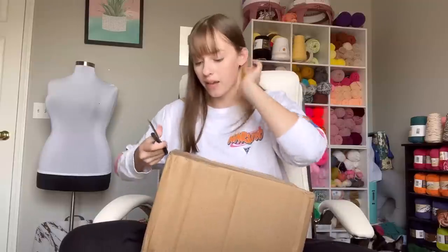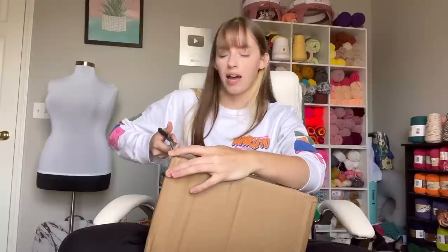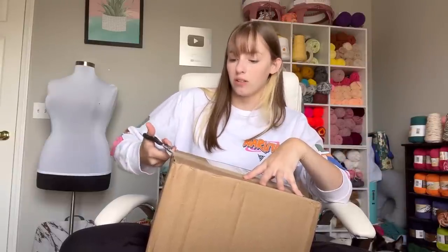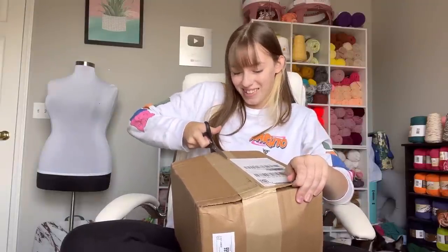Okay, next up I have Herrschners, and I actually have no clue what's in this box. They just asked if they could send me a goodie box. The Joann's one was like, we want to send you a goodie box, we have new yarn because we did a collab with Juicy Couture, so I was assuming that the Juicy Couture yarn would be in there. But this one, I have not a single clue what could be in this box. And it's heavy. It's not even that big. And I'm like, whew. I need to work out.